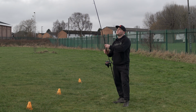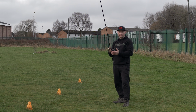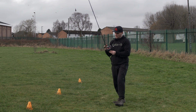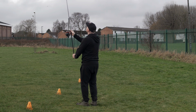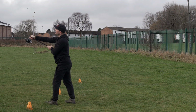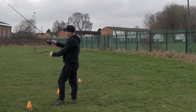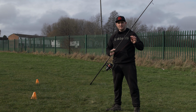So here we go. We're going to give the Propel B a go. It's the same setup as last time, apart from the rod. So we've got the same reel, same line, and the same 3-ounce lead. So let's see how we get on. So the same as last time, we've had a couple of casts to around 160 yards.